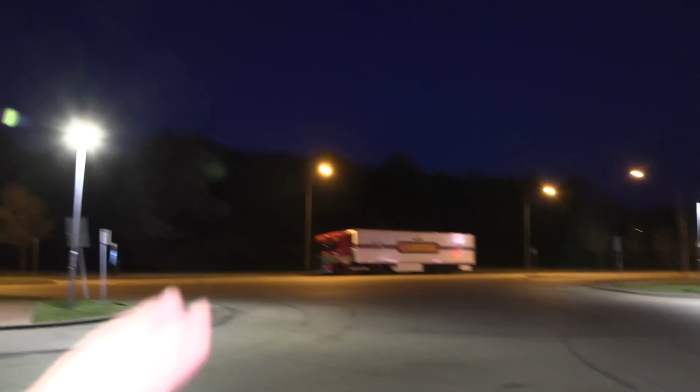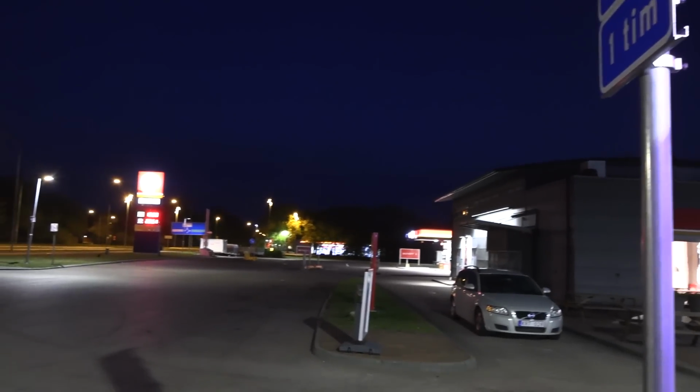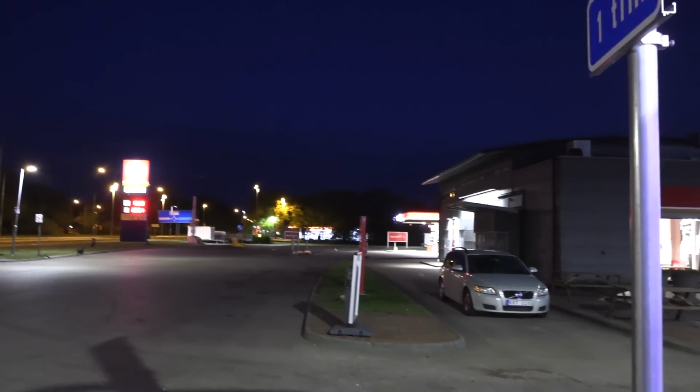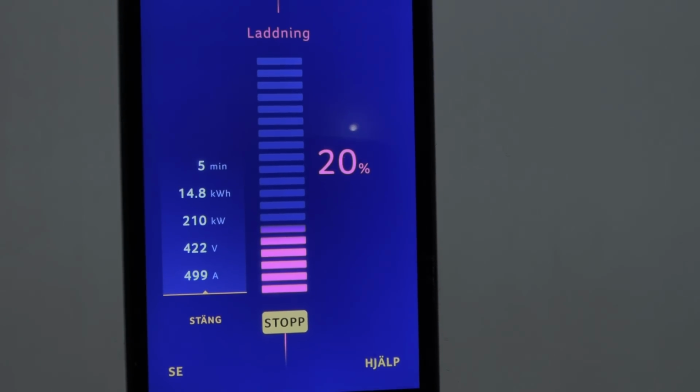Versus if I charge more and then go past this point, then I have to waste time taking a detour somewhere, for example, Halmstad. So the Halmstad is a little bit slow-ish to exit. Okay, anyway, let's wait a bit and see once we hit 42%.